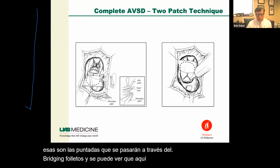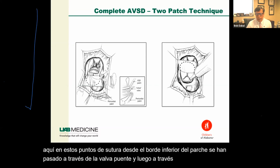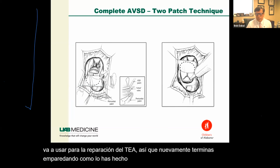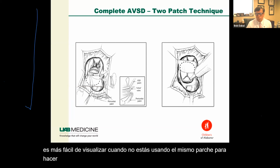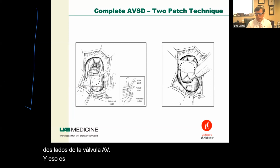So the patch is here, and these stitches from the bottom edge of the patch have been passed up through the bridging leaflet and then through the patch that's going to be used for the ASD repair. So again, you end up sandwiching just like you've done with the one patch technique, but I think that it's easier to visualize when you're not using the same patch to do both. Because with the one patch, you have to go back and forth on the two sides of the AV valve, and that's very complicated. This to me is a much simpler technique.